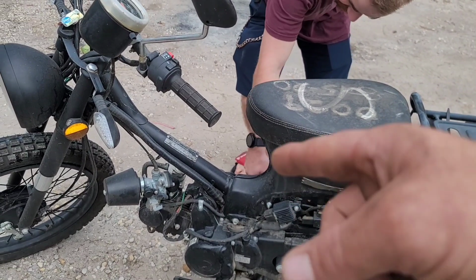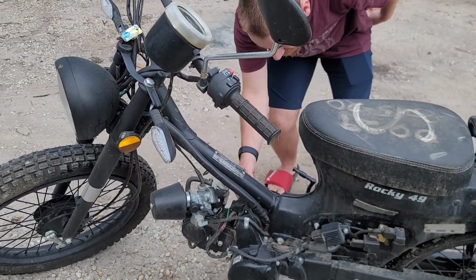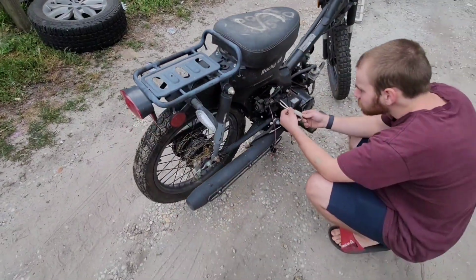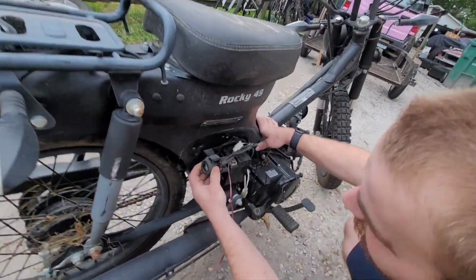We'll flush the carburetor, drain the tank. Electric start too. It's gonna be nice. It's got the little rack on the back. This is definitely going to Mini Mayhem next year. Oh yeah, it's gonna be a cruiser.